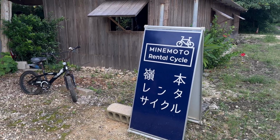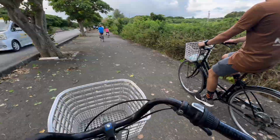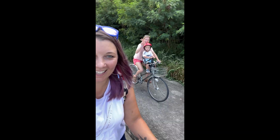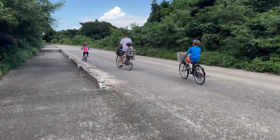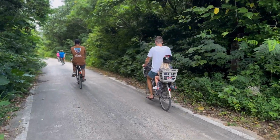The island is very small and very walkable. There are a couple hills here and there, but not too many. We decided to rent some bikes and it was super easy. There are a couple different places to rent bikes on the island, but we went to the first one, the closest one to the ferry. If you're going to need a seat for kids or smaller bikes for the kids, then I would suggest hightailing it to the bike rental place.